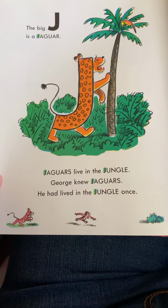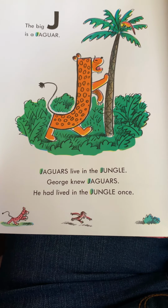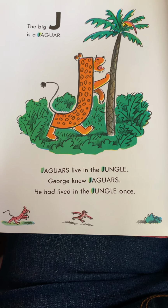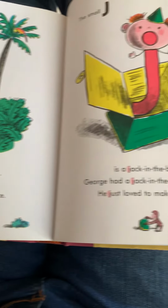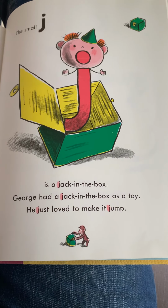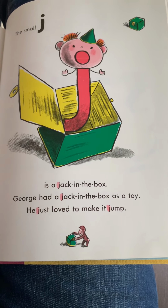The big J is a jaguar. Jaguars live in the jungle. George knew jaguars. He had lived in the jungle once. The small j is a jack-in-the-box. George had a jack-in-the-box as a toy. He just loved to make it jump.